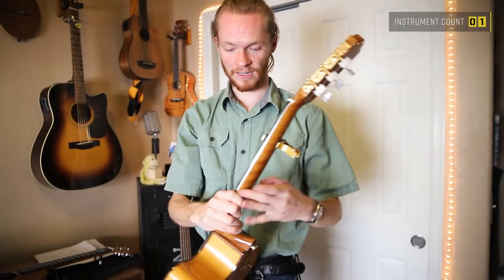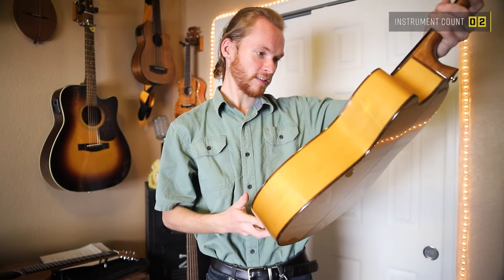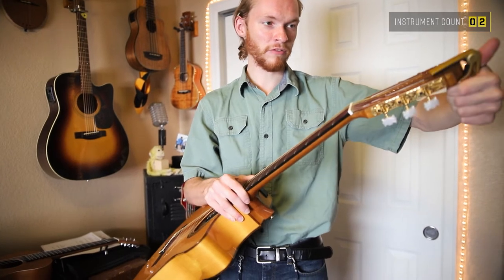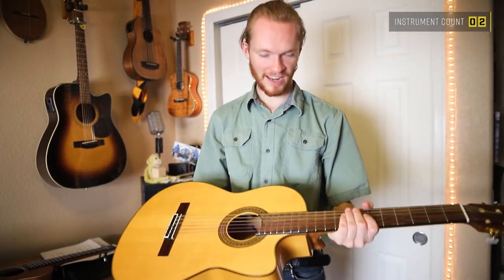Next on the list, also a guitar. I've got this, what is this thing? Yamaha CGX171SCF. This is a classical guitar that I'm borrowing from my friend Michael. And this thing is great. I love classical for fingerstyle. Let me go ahead and show you what it sounds like really quick.